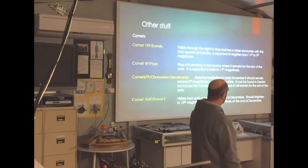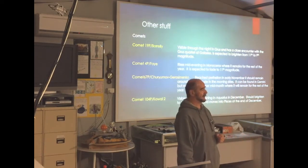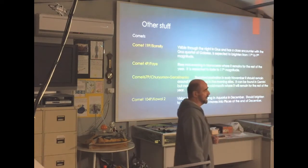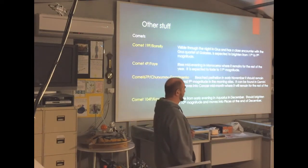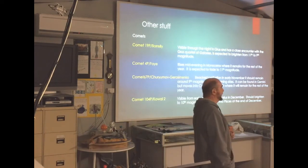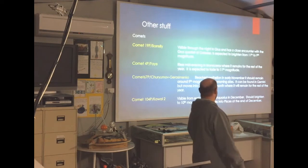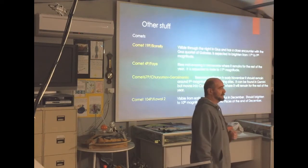It is expected to brighten from 11th to 9th magnitude. The human eye is capable of seeing about 5th magnitude, so you will need a telescope to see it. But as I said, it is visible throughout the night, so it's worth having a look for. Comet Fay, I've included that there. Comet Fay rises mid-evening in Monoceros. It has gone through perihelion, in other words, it's heading back out to the Oort cloud, and it's currently 11th magnitude and fading.